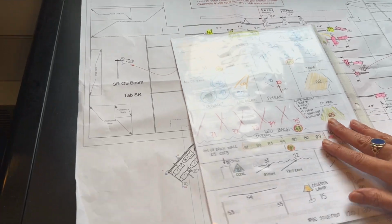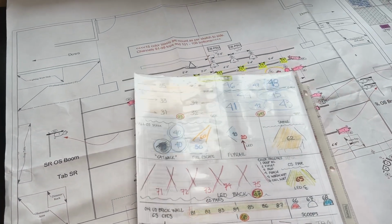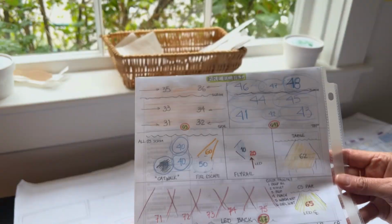And then on this side, craziness specific to this show. Bring it up for the glare. We don't want to give too many things away.